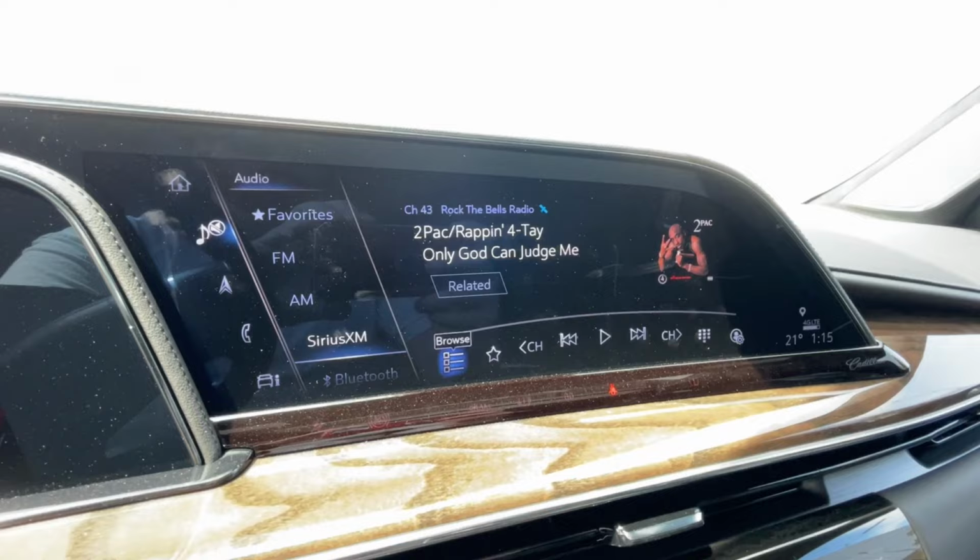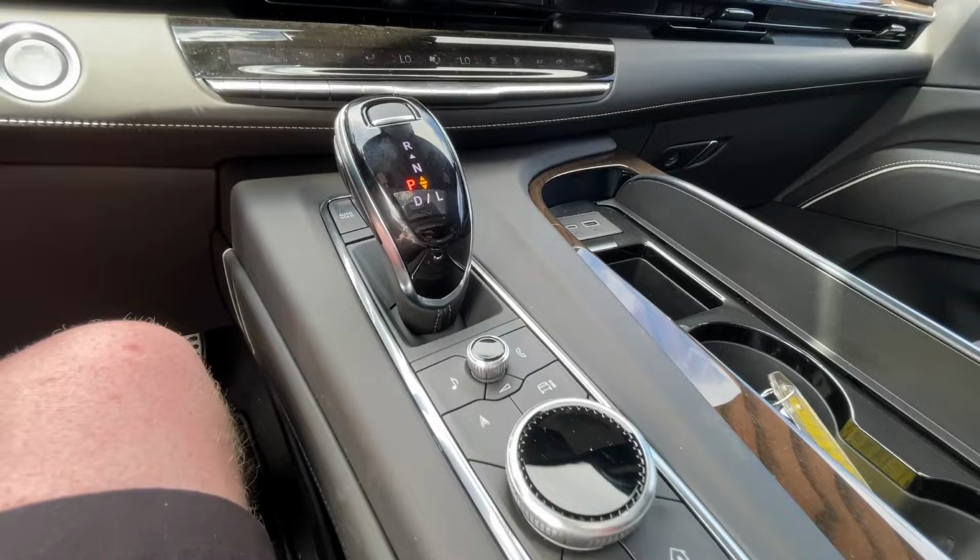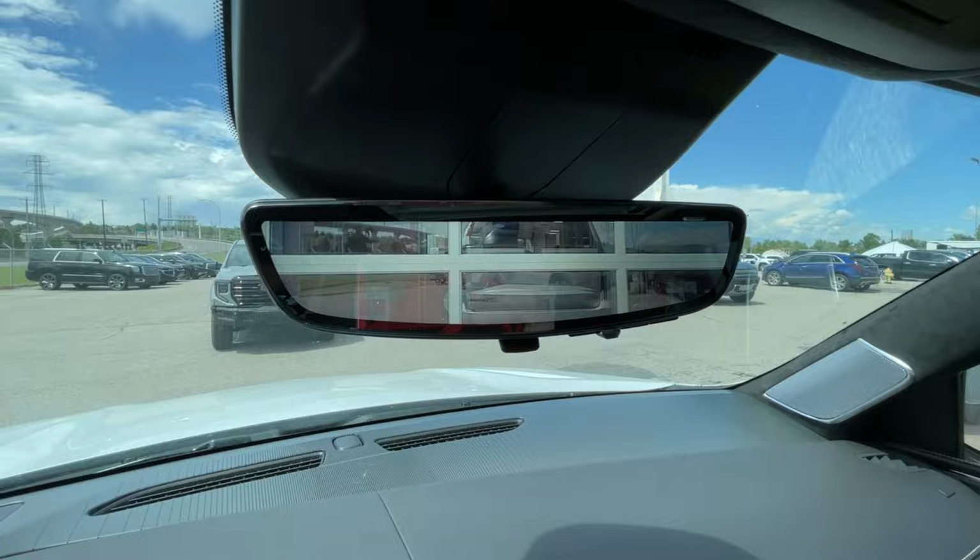complete with Android Auto, Apple CarPlay, and navigation, push-to-start ignition, and dual-zone climate control. The shifter, audio, and navigation controls can be found here in the center console, with AKG audio all throughout the vehicle, and the rearview mirror camera.